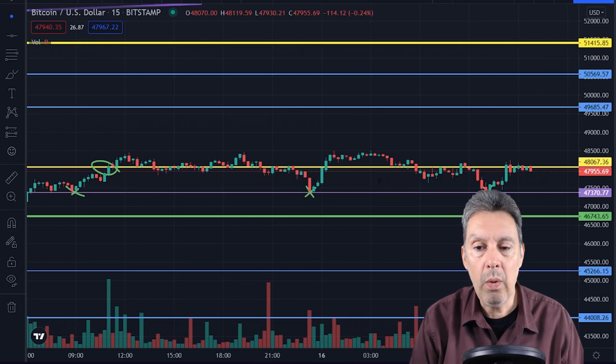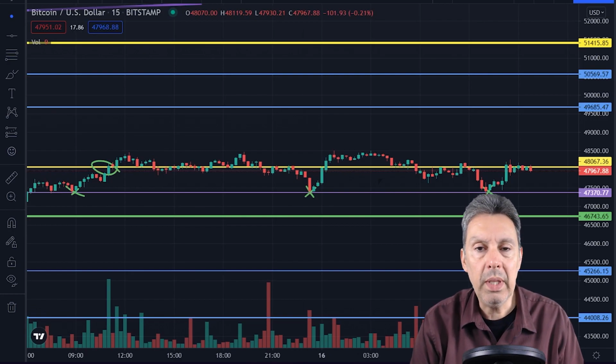$51,415. However, if we do break a little bit to the downside, if our purple very short-term line of support at 47,370 doesn't hold, we could potentially go down and test the green line at 46,743. That is a very strong line of support, so I'm expecting to hold that. So I'm going to leave it at that in the meantime.